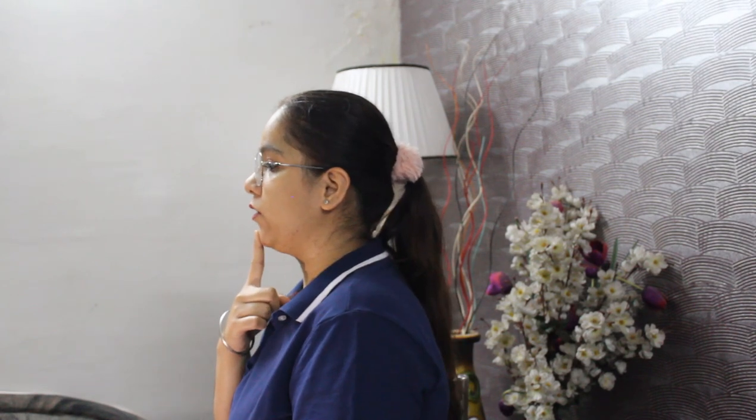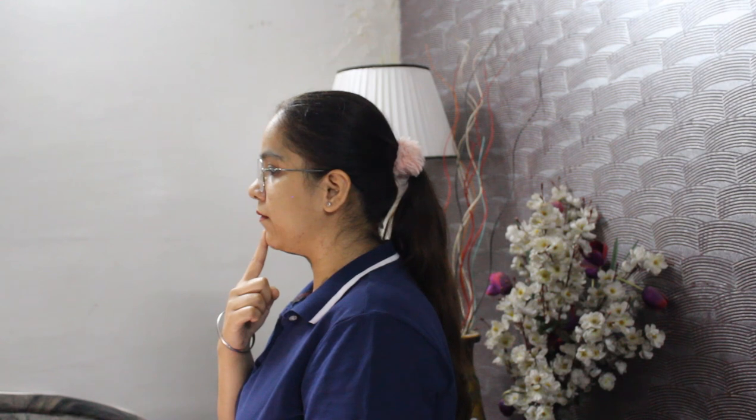Exercise number one, chin tucks. Place your finger on your chin and roll your head back on your shoulder. Hold for 5 counts and then relax. Repeat 5 to 10 times. This will stretch your muscles on the upper part of your neck, which usually if tight causes headaches and sometimes cervicogenic vertigo, that is spinning of your head.